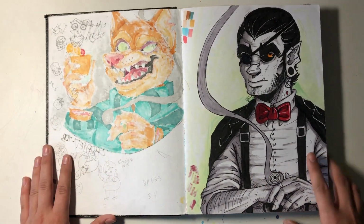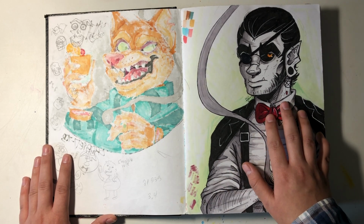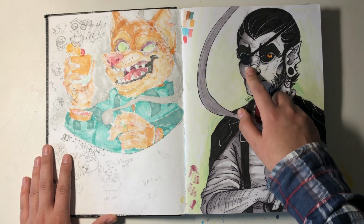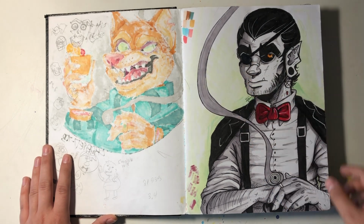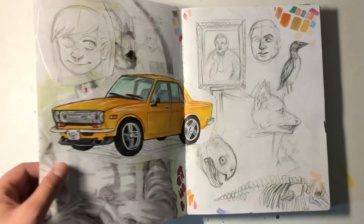Next page, we got Breadbox, grayscale. One of the ultimate art rules in the history of art is if you fuck up their eyeball, you just give them an eye patch. And that's exactly what I did. I actually remember drawing this in music class instead of doing work. It's most of my high school.